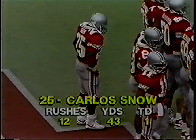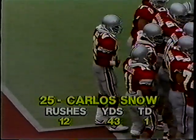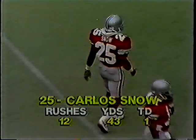It will set up a passing down, perhaps. Third down coming. Again from the I formation, Snow taking this pitch, this time cutting back from right to left, but not very much room to run. A host of LSU tacklers led by Rudy Harmon there to stop Carlos Snow. That's what Carlos looks like here in the second quarter: 12 rushes, 43 yards, and one touchdown. Buckeyes must get to the 28 and a half for a first down.